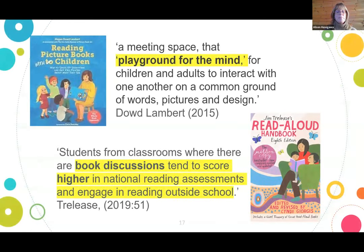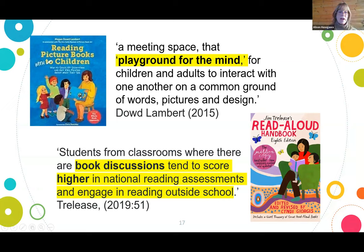So Megan Dowd Lambert famously talks about the picture book being a playground for the mind. And I think it's a wonderful way to look at it, not just for children, but for children and adults to come together, talk about the words, the illustrations. It's a great way to bring us together, focus on something and learn together and from each other.